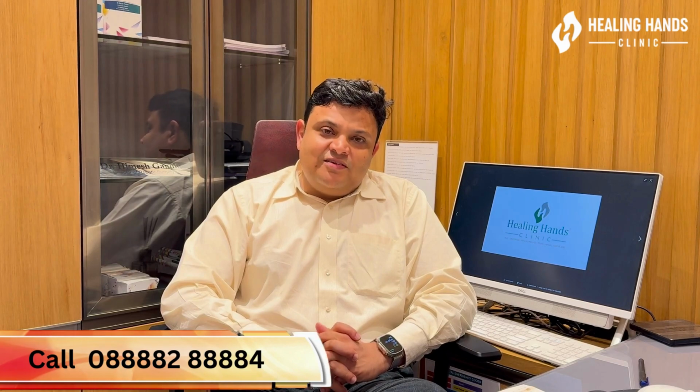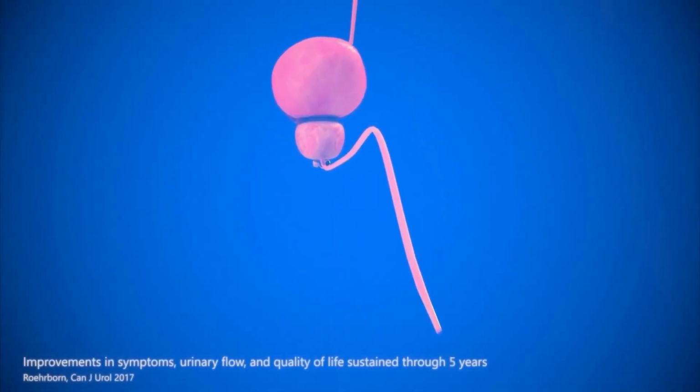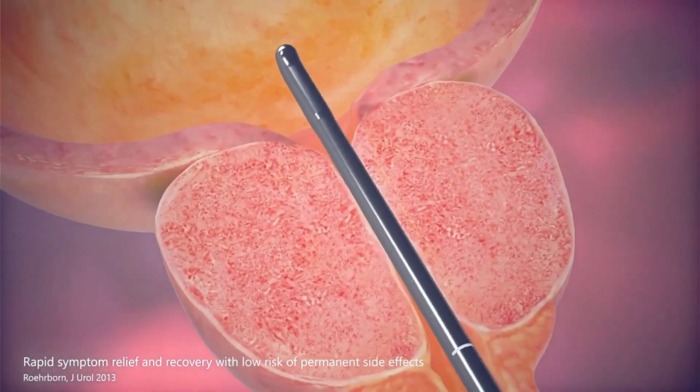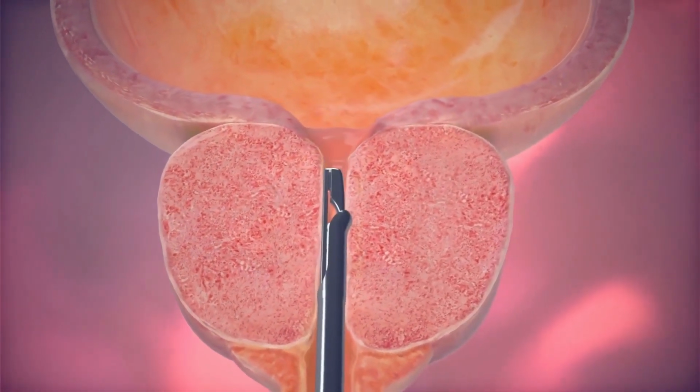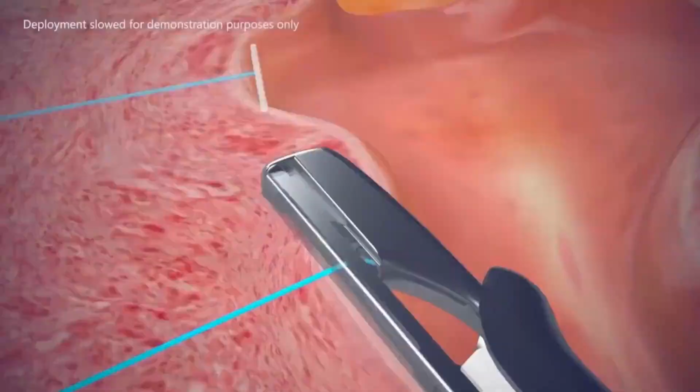The procedure is very simple, and it is mainly for treating patients who are having chronic urinary problems in terms of difficulty in passing urine, going for urination more frequently at night, straining while passing urine, not feeling that the urine is completely emptied, and a thin stream of urine. This treatment basically involves putting some staplers inside the prostate so that the urethra, which is occluded by the prostate, opens up and the patient is able to pass urine freely.